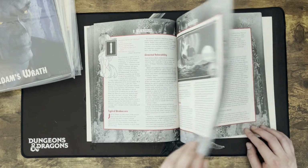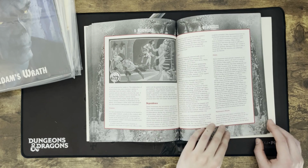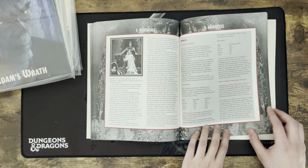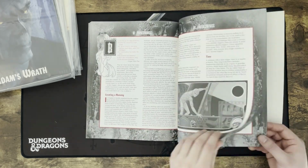And even if you're not intending to run a Ravenloft game, these books are really fun to read because it can be consumed like creative fiction. And all of the game mechanics are presented in the grey boxes, because everything in white is written in the form of flavor text.